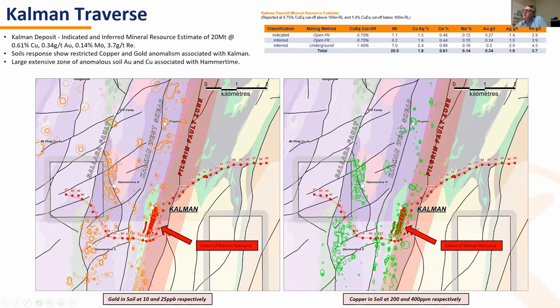It's sitting on the hanging wall to the Ballara Fault. I've interpreted the Ballara Fault as dipping eastwards from this point and terminating on the Pilgrim Fault at depth. And that was part of the rationale for the CEI and the MT survey. In that area at Hamatine, that anomalous zone is over 4 kilometres long.